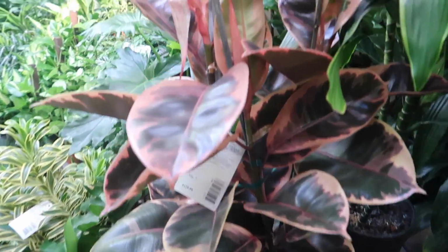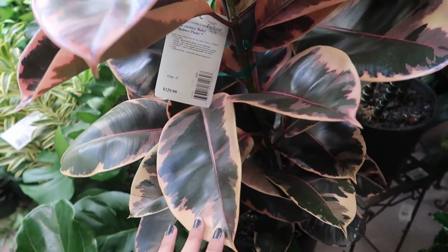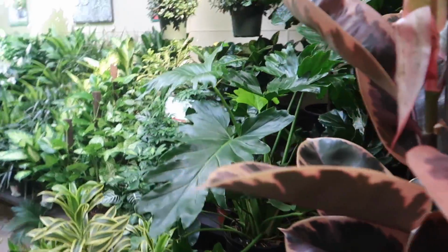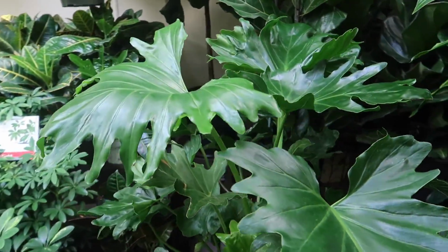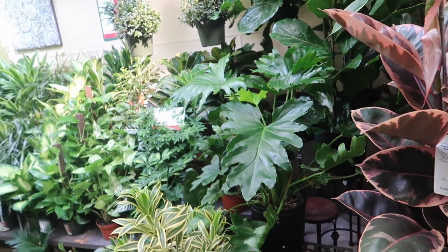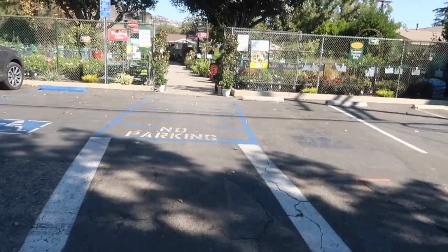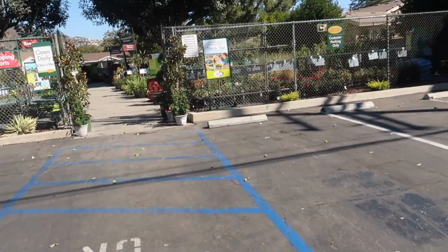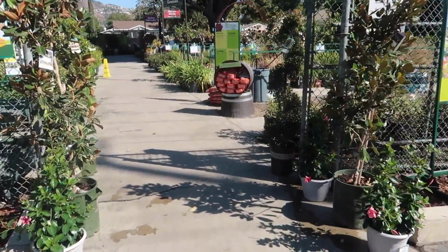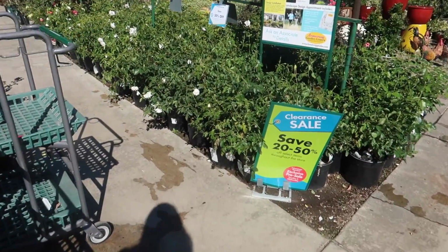Oh, look at this pretty tree. It's so pink. This one is $129.99. All right, that's pretty much it for here. Okay guys, so I didn't get anything. They didn't really have as big of a selection as the other one that I go to, so I'm gonna say that the other one is my fave. But yeah, it's just a short little video.